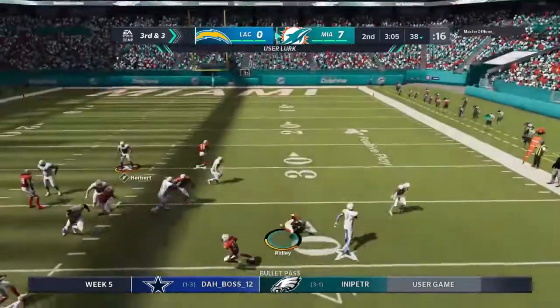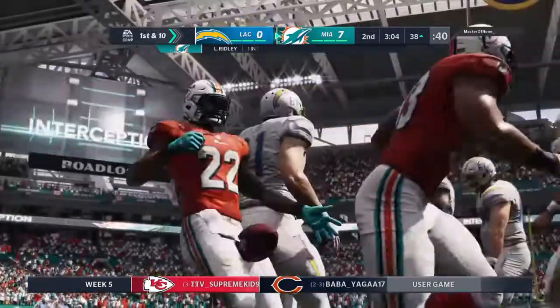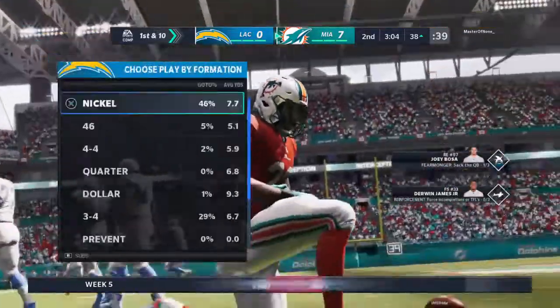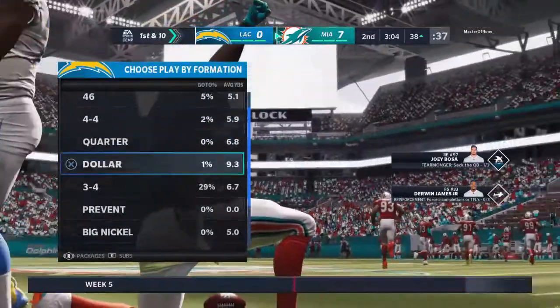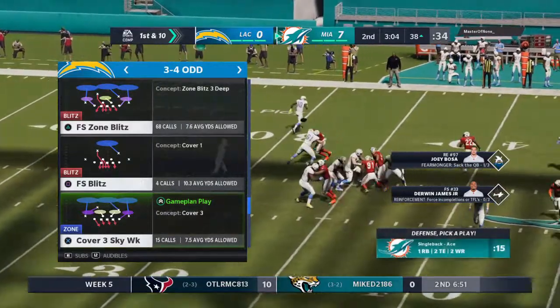And his pass is intercepted for the 4th time today. Picked off at the 38. And they have possession, and they have it at the 38-yard line. 1st and 10. We haven't even escaped the first half, and he's already thrown 4 picks.